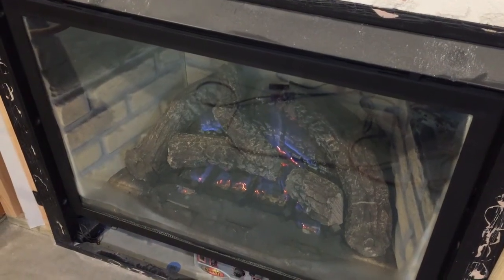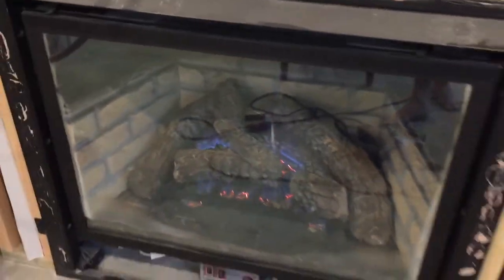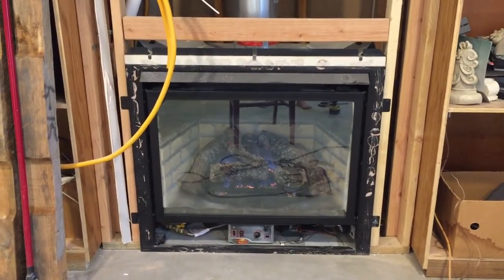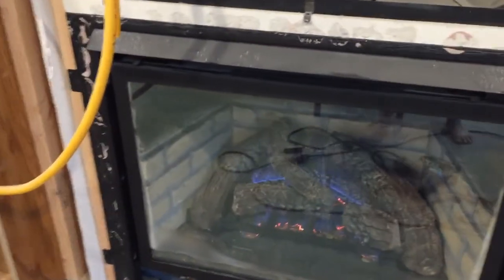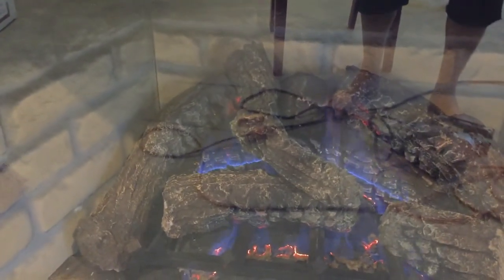We did finally succeed. We also added a flex pipe gas line from our hot water heater all the way through the house, and it was fairly easy to do. And then I'll leave you with this beautiful picture of the fireplace running. Once it gets going, it burns a little bit more yellow, but it's gorgeous and we're in love with it.